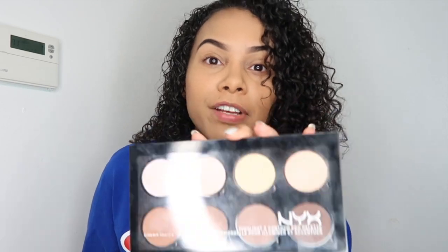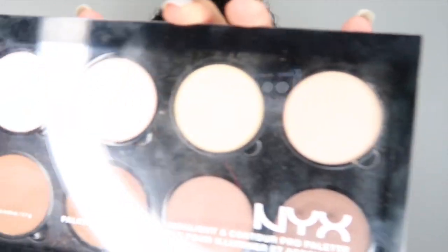So I recently bought this contour palette. I don't know if you guys can see it right here. So literally I just take a little bit, and then I'll go ahead and go over with the same brush, I'll go over the bronzer.